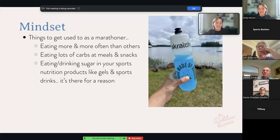Eating and drinking sugar in your sports products like gels, sports drinks. This is a picture here. I was training up in New York in the mountains one summer, there for vacation, but continued marathon training. And I think this is Gatorade in my bottle, even though it says scratch. And sugar is there for a reason. We'll get more into this, but our body can use sugar very well for fuel for your muscles. It's nothing we need to be scared of. It's nothing we need to be afraid of. It's there for a reason. More to come on this.